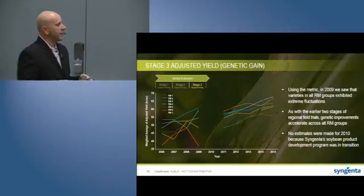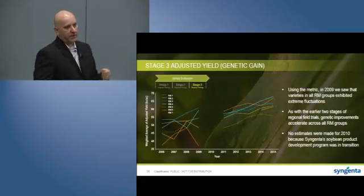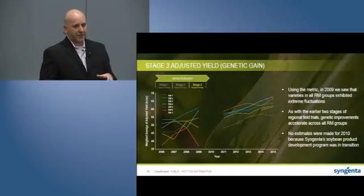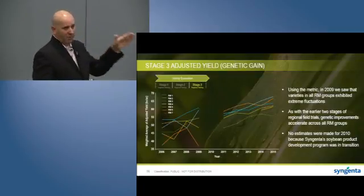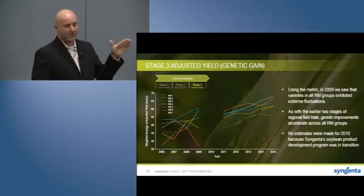So how about stage 3? Now that's the third and final year of that yield trial evaluation phase. It's the key year. Why? Because the lines that perform well in this third year are advanced for commercialization. That's what we're going to sell to the grower. So we need to ensure that we're making gain here to be successful.